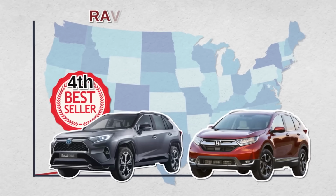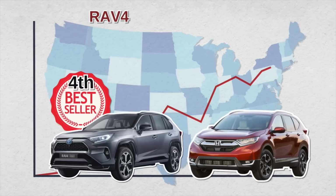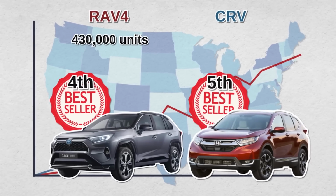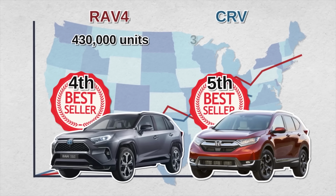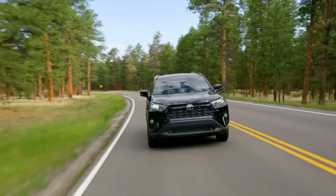Today, they're still at it. The Toyota RAV4 is the 4th best-selling vehicle in America. Last year, they sold 430,000 units. Compare that to the Honda CR-V, which is the 5th best-selling car in America. They sold more than 330,000 units last year. If you're looking for a brand new crossover and want to compare these two 2021 models, here's a quick rundown.